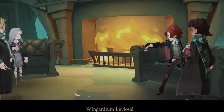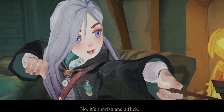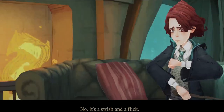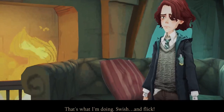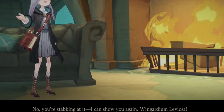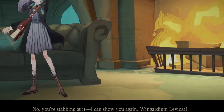Wingardium Leviosa. No, it's a swish and a flick. That's what I'm doing. Swish and flick. No, you're stabbing at it. I can show you again. Wingardium Leviosa.